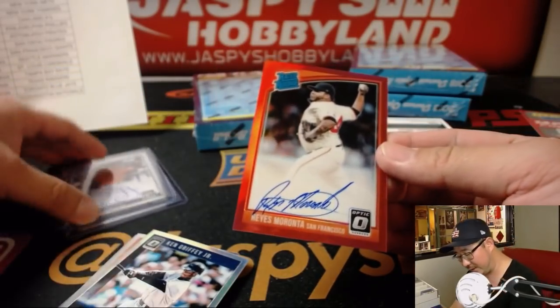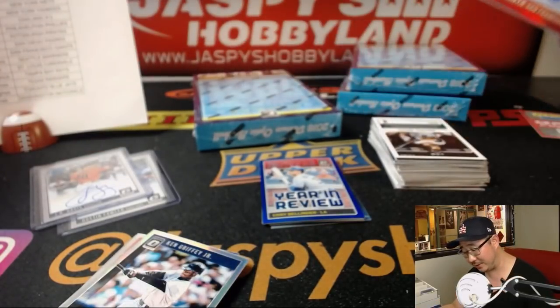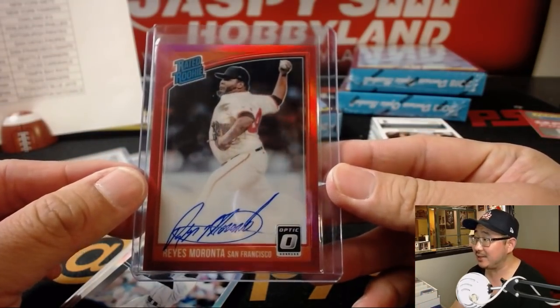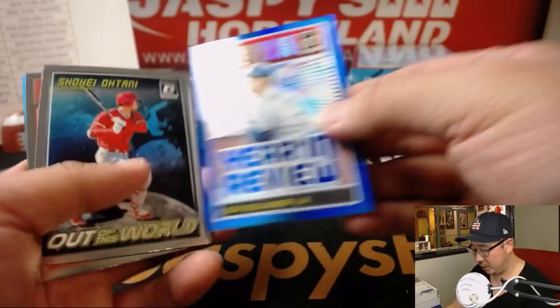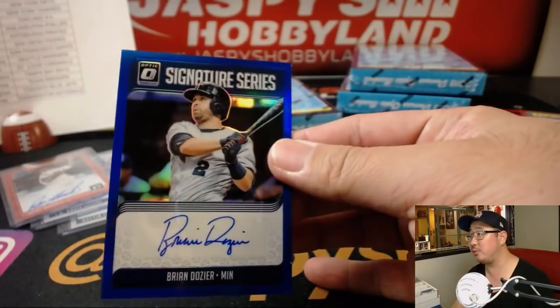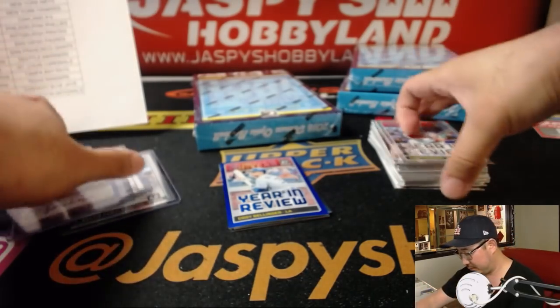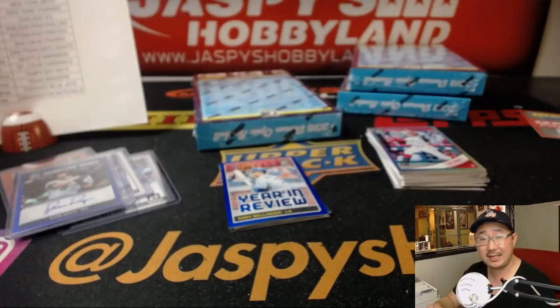I mean, these are the hot boxes right here. Also, they're on the left side. Well, still the top two boxes, though. Well, there's Reyes Moronta out of 50. For the Giants, that goes to Dylan. Dylan juiced with that one. Year in review, Bellinger. That's to 140. No, I already pulled these. How about Signature Series, Brian Dozier? There's Thiago Vieira for JT and the White Sox.